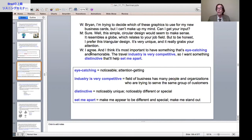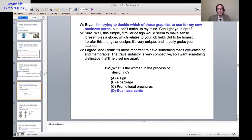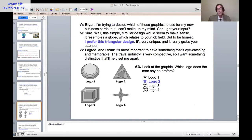So if she has an unusual logo on her card, right, that's going to make her noticeably different in some way compared to her industry rivals. So for our questions, designing business cards, she's trying to choose a graphic for her new business card. That lets us know she's participating in the design of those cards. For the graphic question, he does mention some positive things about the circular logo, which is shaped like a globe.